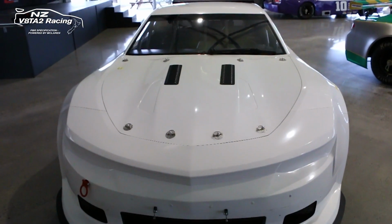Some extremely unusual circumstances that we've had to deal with. We hope everyone's staying safe out there. It was never our anticipation to introduce these cars this way, but life does have to go on, and we're very, very proud to be able to give everyone the opportunity to have their first little look at the all brand new NZV8TA2 series race cars.